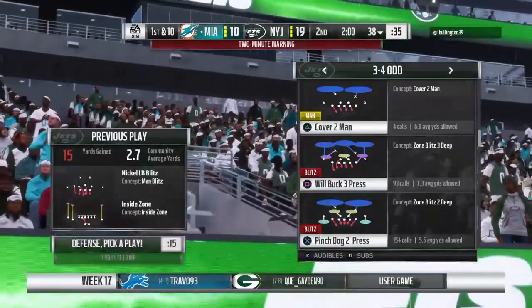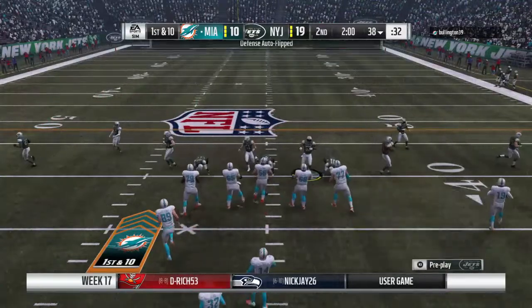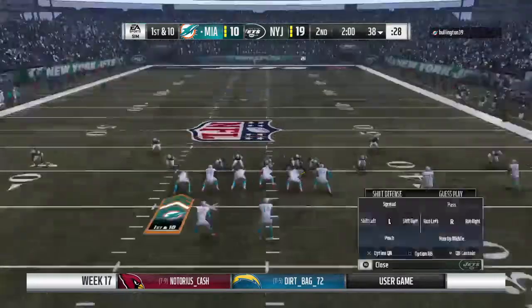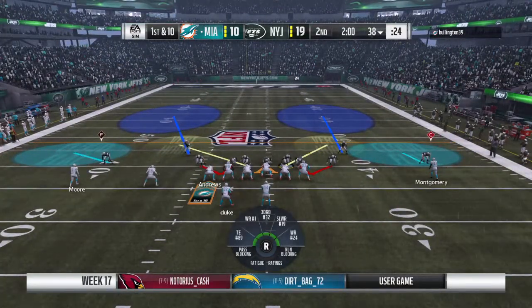2 minutes to play here in the first half. We'll come back to MetLife Stadium after this short timeout. So here's a 1st and 10 at the 38. All right, here we go. 3-19.